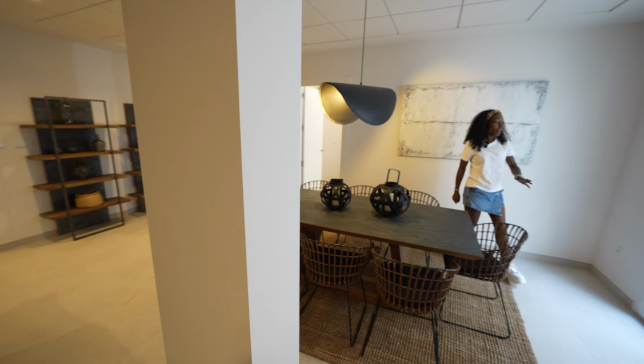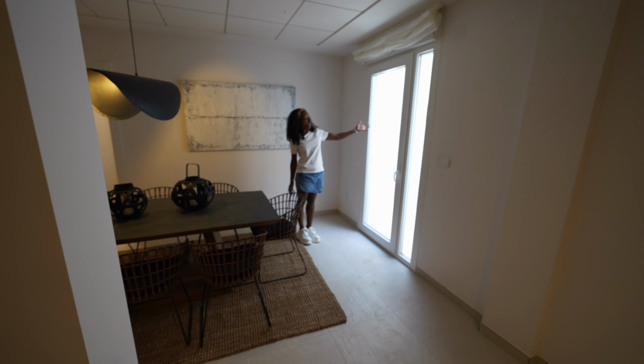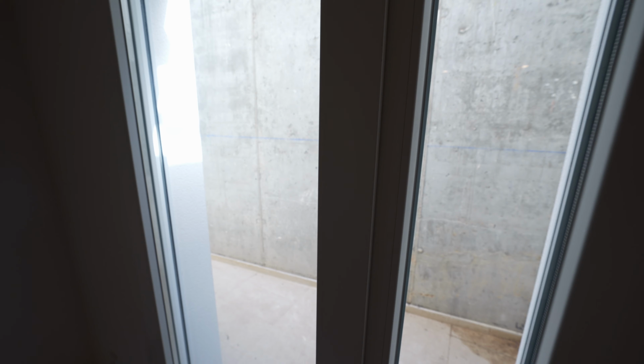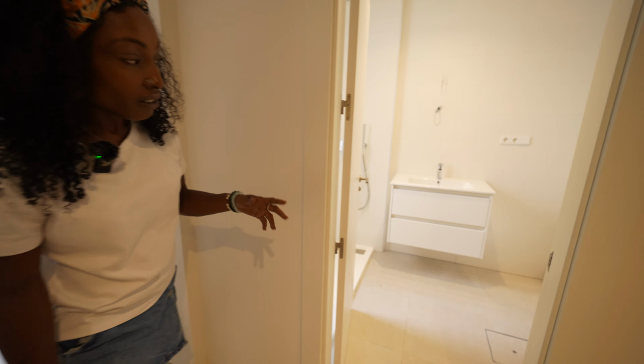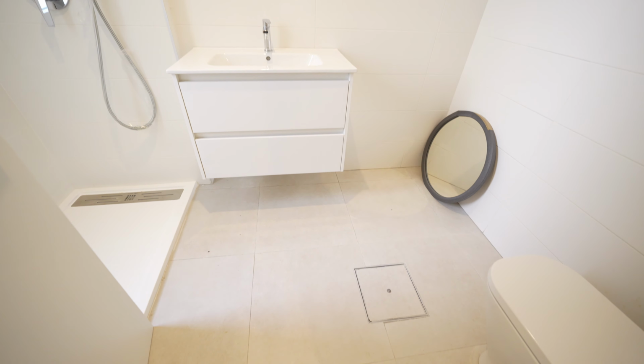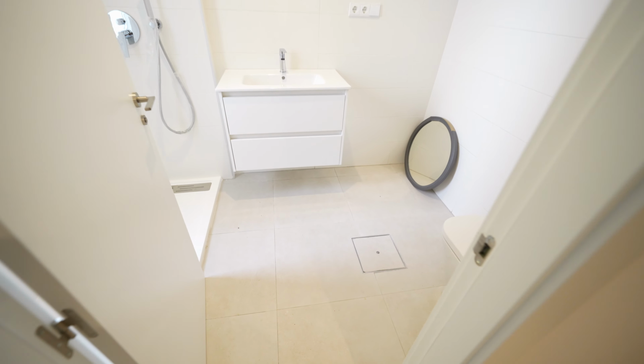Overlooking that, I love the basement actually. It lets in natural light. So you have a little terrace here. And then you also have a guest bathroom, which is fully equipped and tiled from floor to ceiling. Across the way, you will find that there are also two other rooms.